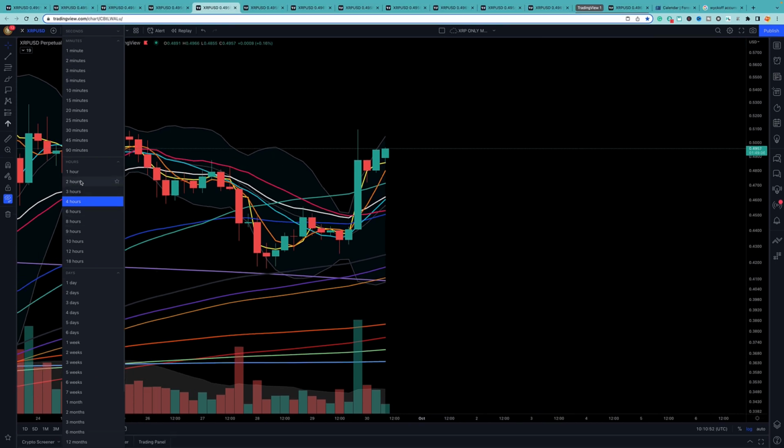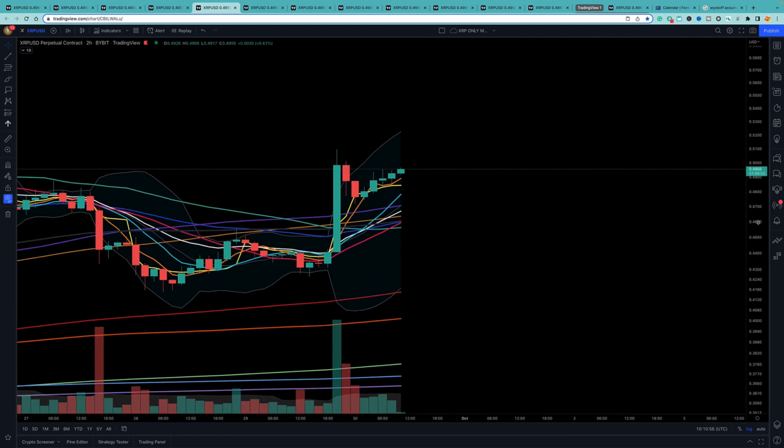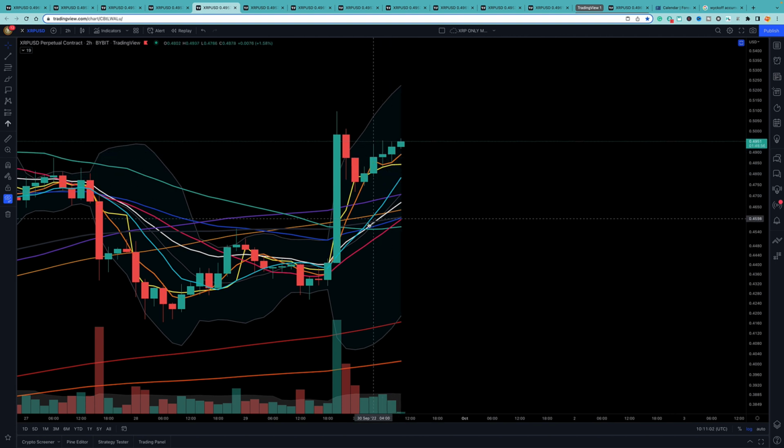So now the 2 hour just turned 10 minutes ago. So what's that telling us? That's telling us that the 5 is after doing a lift, so the 5 is starting to move away again. You see the 10 and the 5 here. That definitely is a continuation pattern. When you see the 10 coming up, the 5 tries to turn and then starts to head up like this, it is a continuation pattern.